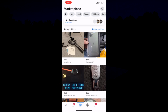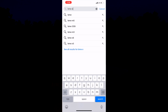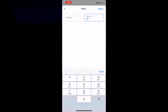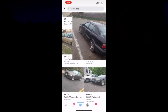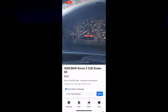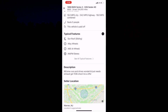What I'm gonna do is go on Facebook Marketplace and search for a car that I kind of want but not want right now. A BMW E36. So now let's say the max I want to spend on a car is about $1,000. So I'm gonna go ahead and filter, put my max price as about $1,500 because I can always try to talk the guy down. All right, so I found a BMW sedan 328i for $900. The only thing about this is that the body is a little bit beat up and it is an automatic transmission. It only has 104,000 miles, which isn't bad for an E36.